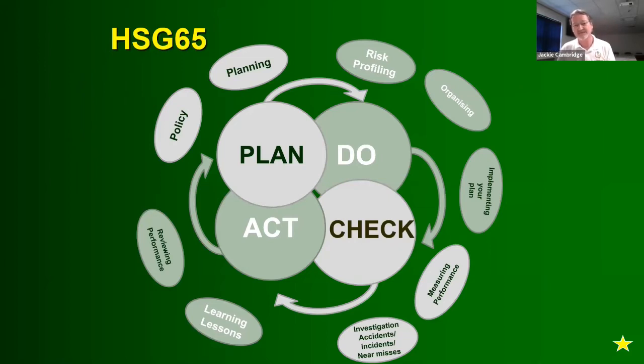So organise for safety. If you plan your work, work your plan. That's one of the old phrases from marketing back in the 1980s in the company I worked for. It's just about implementing your plan. So we plan what we're going to do. We make sure people know what their responsibilities are. We've identified all our risks and what we can do about them. Then we can put that plan in place. And then after that, it's the checking and the acting.